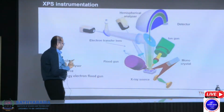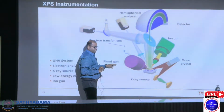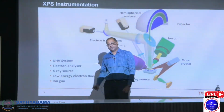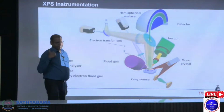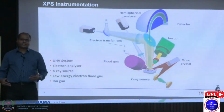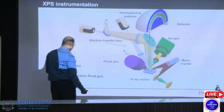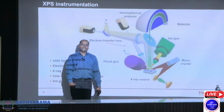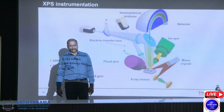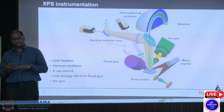Now, along with this, you will also find there are two interesting guns which are kept. One is a flood gun, the other one is an ion gun. What is the role of these two guns in an instrument? We mentioned in one of the slides that in modern day instruments, whether you have a conductor or an insulator, collecting data becomes very easy and automated. So when you have a non-conducting sample, say for example glass, quartz or wood, you have a charge buildup on the surface.